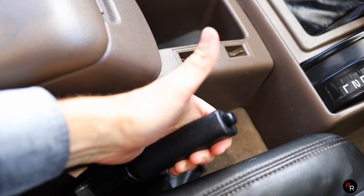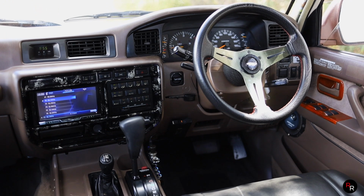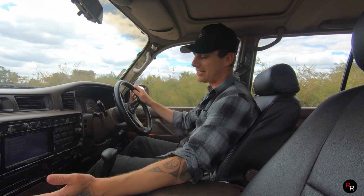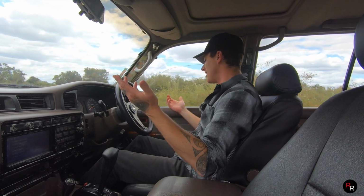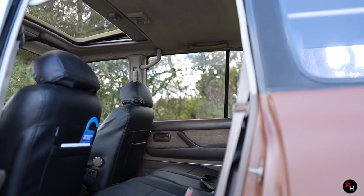Still got a handbrake here. You got that 4-speed automatic, easy, typical Toyota controls here. You even got your high-low range down here. It's just pretty nice to use. Everything is easy, even in the back, it's easy.